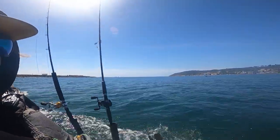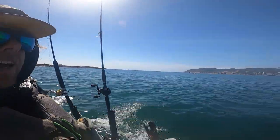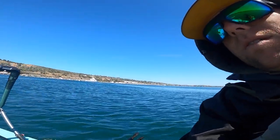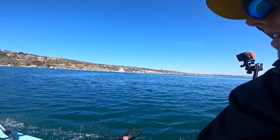I've got two or three strikes, one stuck enough to bring it up to color. Couldn't land it. Let's see what happens over here at the bait barge. There you go, you got the new Loanne. Loading up on bait for their tuna trip later today.